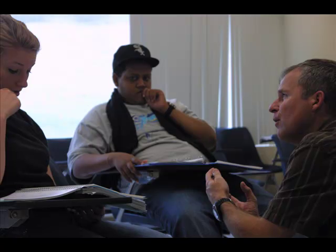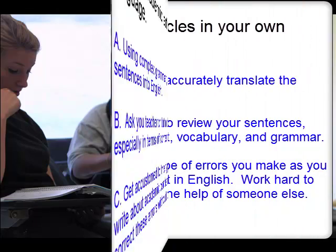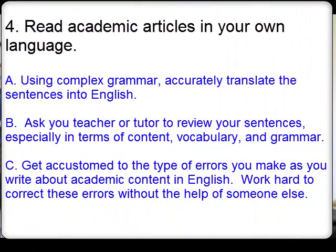Tip number 4. Read short, but interesting academic articles in English. You might find them in magazines, maybe websites. Now, believe it or not, you can do this in your own language. Now, here's the hard part. Take the sentences that are written into your own language and translate them into more complex, accurate sentences in English.